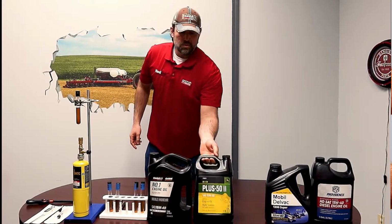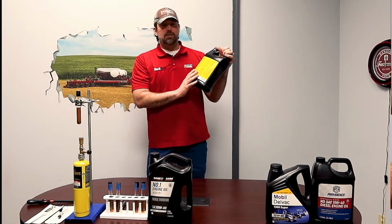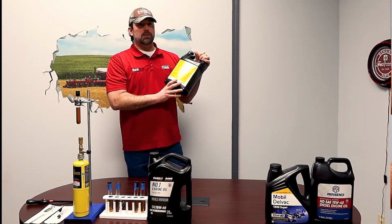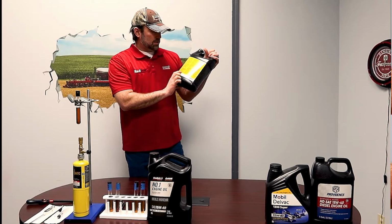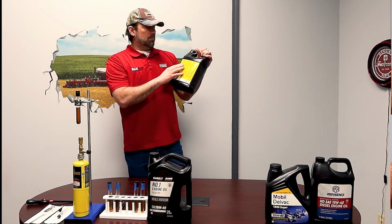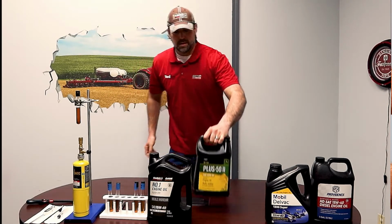But what kind of threw me off on the John Deere product is they didn't have a donut on the back. I do know the donut costs the manufacturers of the oil quite a bit of money to get that stamp of approval from the API. So right here it does say at the bottom API CK4, so maybe that's equivalent to the donut. I'm not sure, but it does clearly state this is a 500-hour oil change. So there's the John Deere product.